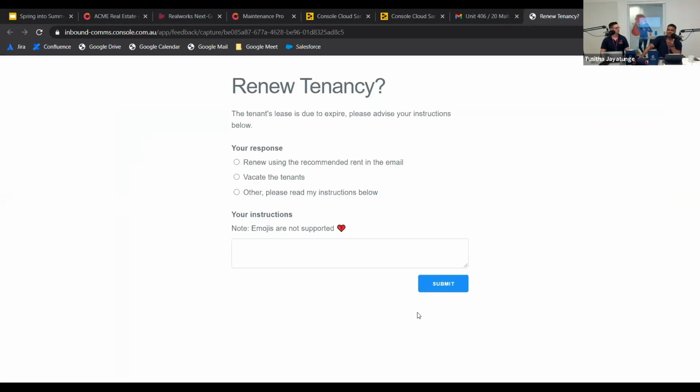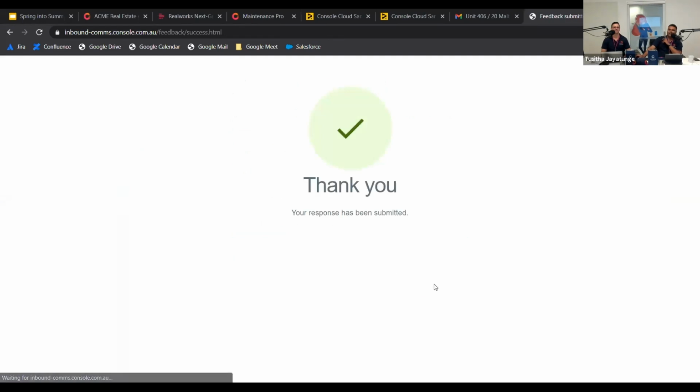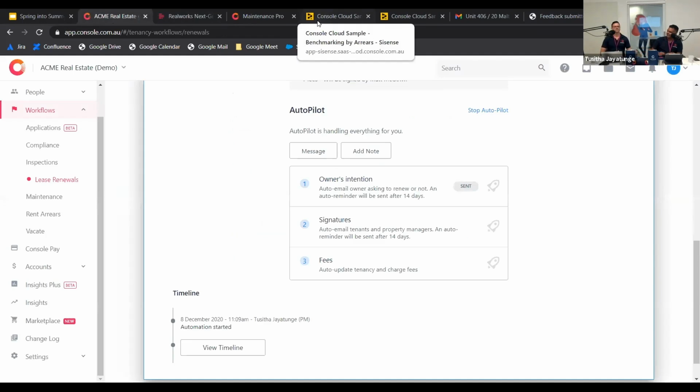Not having to speak to the property manager in this case, all I have to do is just provide my response here using these smart replies. So we're going to go ahead and renew using the recommended rent in the email. And I might just put some instructions in here as well. All good, please proceed. And hit send. So that's now done. We'll switch back to the workflow, and Matt can take us through the rest.